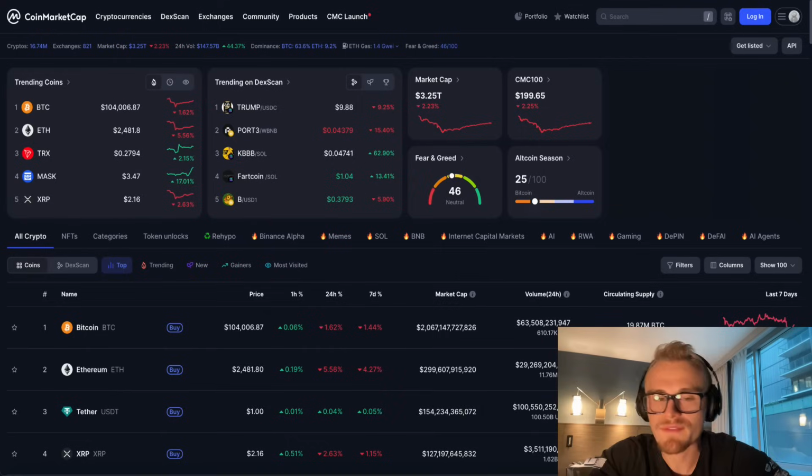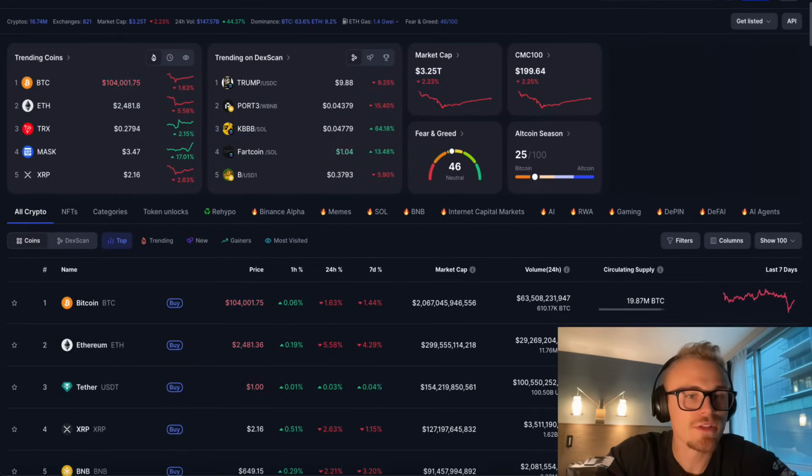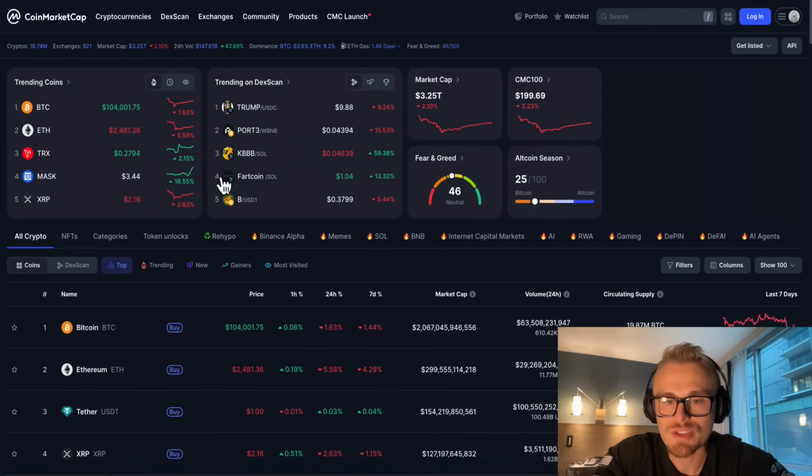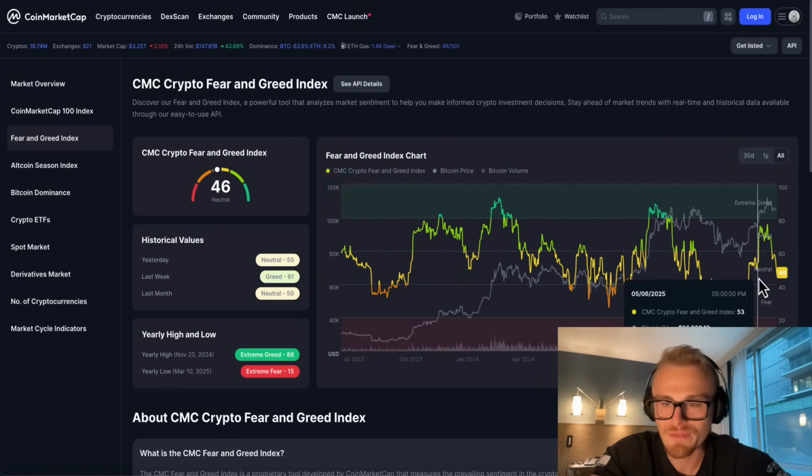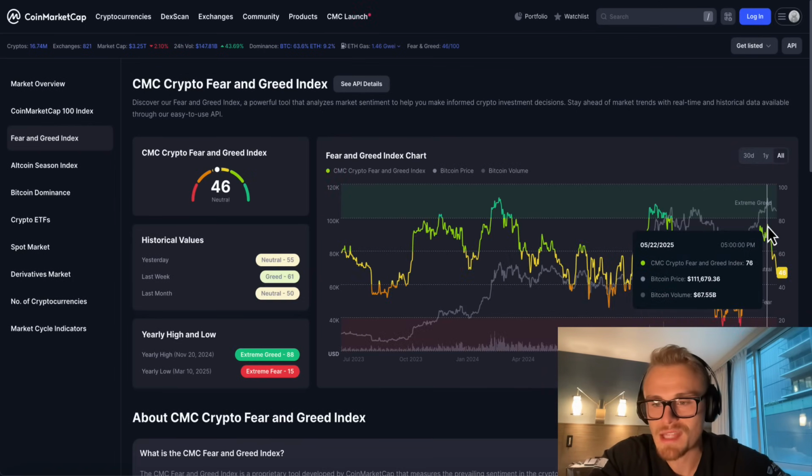Anywho, diving into today's video, you can see the current CoinMarketCap shows that we're at neutral. The fear and greed index is trading at 46, which looks nice. As we said just a couple of weeks ago, we were trading at 75, extremely overextended. We had overextended our arm, trading at 76.